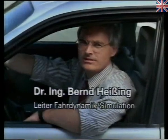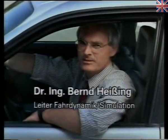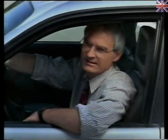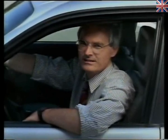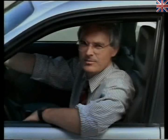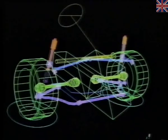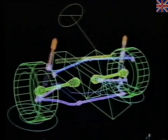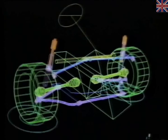The car is exceptionally easy and precise to drive. With this, it offers all the prerequisites for a safe and comfortable journey. This has been achieved by having further improved all the components of the running gear. In this, we were able to build on the proven chassis and drive concepts of the predecessor model, i.e. front-wheel drive and Quattro permanent four-wheel drive.